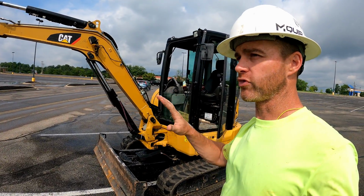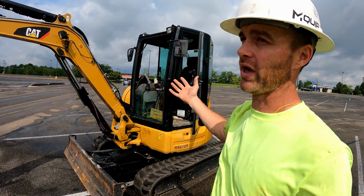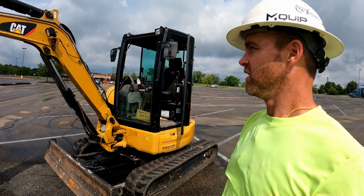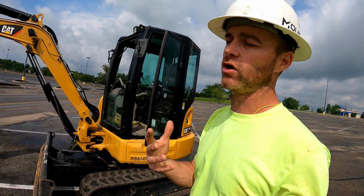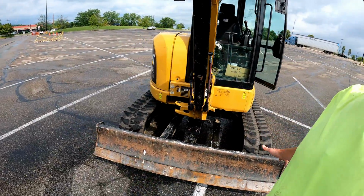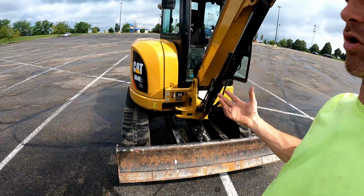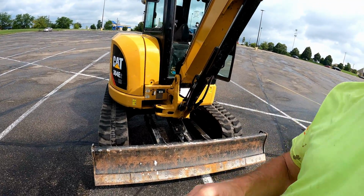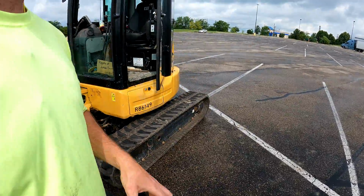I would stay with a 303 or 305, and then go bigger if you're a bigger excavation company, like a 308, an 8-ton machine. It all depends on what your company does, and your company footprint, how wide it is going to be. It's a big deal what type of properties you work on, small residential, large open commercial properties, whatever. That's all going to vary by what you need the machine to do.